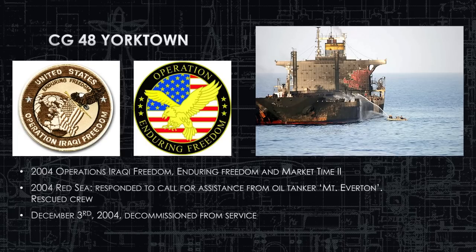In 2004, she is out of that maintenance period and taking part in Operation Iraqi Freedom, Enduring Freedom, and Maritime 2. Those were all back-to-back operations while she was over in that same theater. In 2004, she's in the Red Sea now, and she responds to a call for assistance for an oil tanker, Mount Everton. She ends up rescuing the crew from this oil tanker that is on fire.